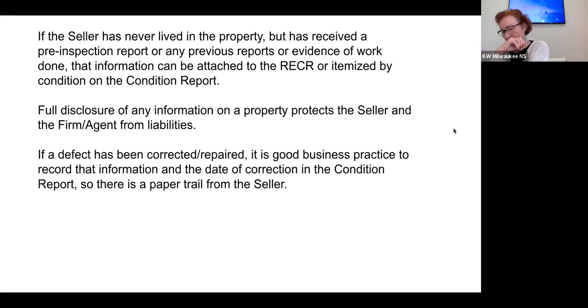Steph, I have a question. I had a listing last year where the owners had only lived there for 2 years and they used the inspection report. They just attached it to their condition report, but they also cited defects that were new since the inspection, or since they purchased and the time that they were selling it.